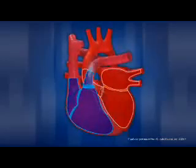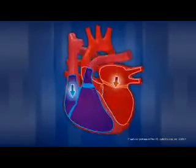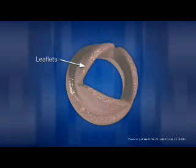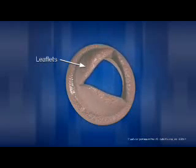The heart has four valves. Each valve is like a one-way door that keeps the blood in the heart flowing in the same direction. The valves are made up of 2 or 3 small but strong flaps of tissue called leaflets. Leaflets open to allow blood to flow through the valve and close to prevent blood from flowing backward. The opening and closing of the valves is controlled by blood pressure changes within each heart chamber.